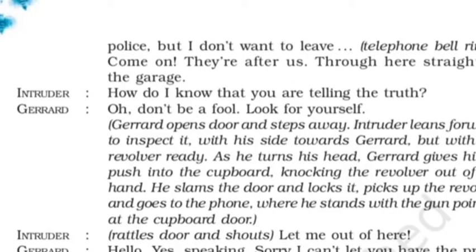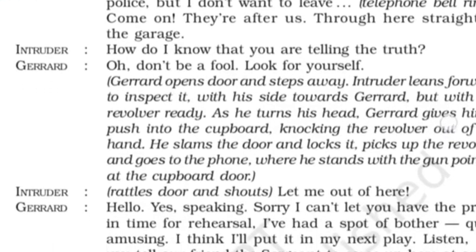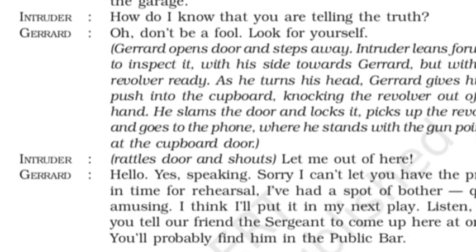Intruder, how do I know that you're telling the truth? Gerard, oh, don't be a fool, look for yourself. Gerard opens the door and steps away. He was showing him, see the man there, the police there, everything is there. You see yourself. He opened the door and the intruder looked from there. Intruder leans forward to inspect it with his side towards Gerard, but with the revolver ready. As he turns his head, Gerard gives him a push into the cupboard.